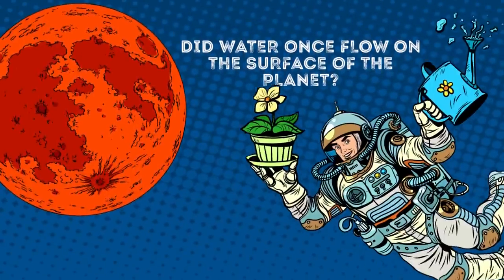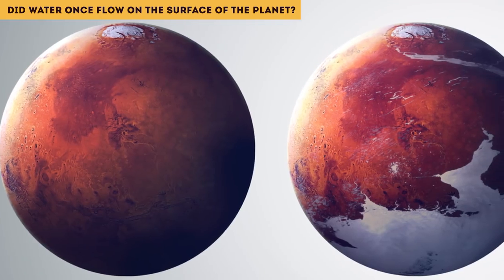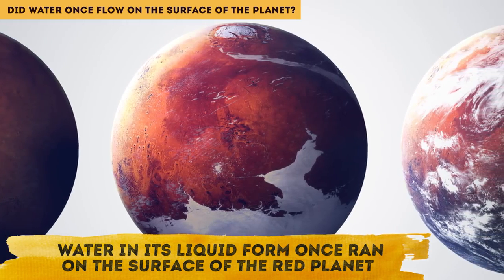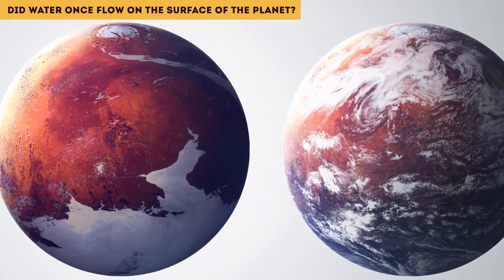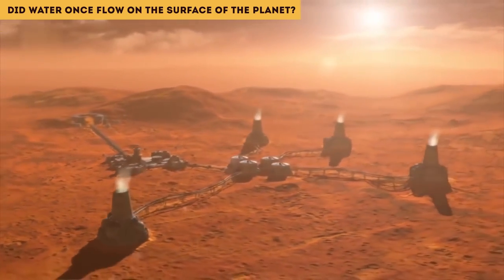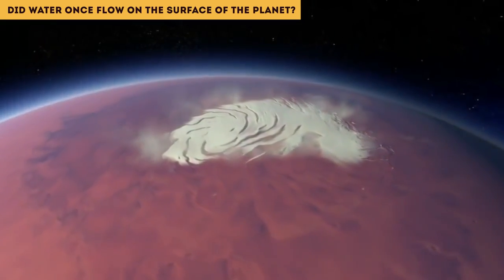Now, did water once flow on the surface of the planet? At the moment, more and more evidence is coming to light that water in its liquid form once ran on the surface of the red planet. But don't get too excited. It's still mostly unknown whether it can flow on Mars nowadays. The atmospheric pressure is too low, just 1/100th of what we have here on Earth. So it seems that liquid water wouldn't be able to keep its form.